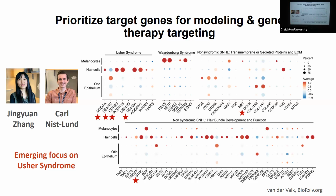And I've just labeled a handful of those here, like stereocilin, and then a number of Usher genes that we're looking at. And that's led by a postdoc in the group, Jingwan Zhang, and a graduate student, Karl Koehler.